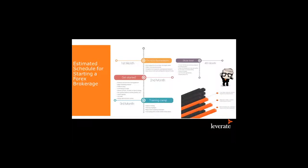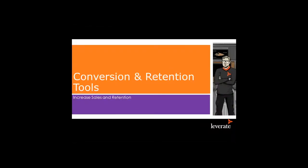Then you see next opportunities for growth. Should I open up a representative office somewhere else? Should I work with IBs more? Should I work with affiliates more? What should I pay them? What's my cost now? Am I making money or am I on budget or not? So you start measuring everything. Make sense? All right. So as a technology provider, we also offer retention tools, right?